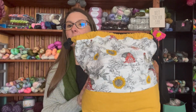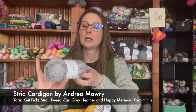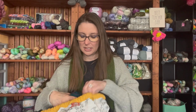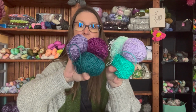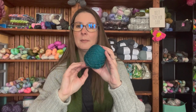I have been working on my Stria cardigan. This is a cardigan by Andrea Mowry. It's living in Sassy Sacks. I'm using the Stroll Tweed in the Earl Grey color. And I've got some minis I got from Happy Mermaid yarn, all of them except for this one. This one I think was from Zen Yarn Garden. I got it in a pack of 50-gram minis.